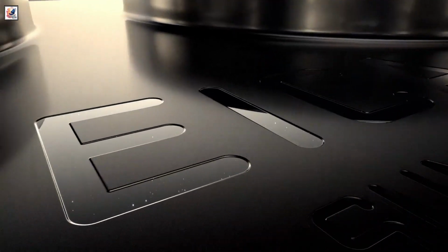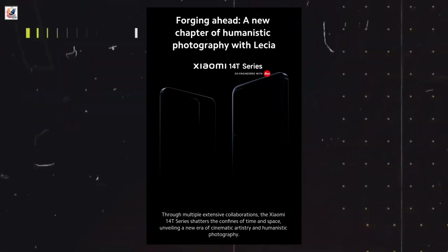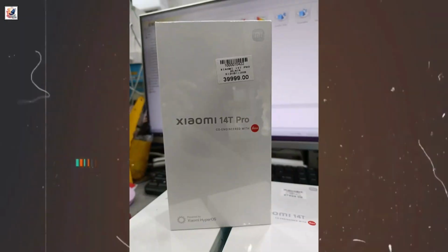Xiaomi 14T and 14T Pro are scheduled to launch globally on September 26th. The teaser shows Leica optics for the phones. And this is the box packaging for Xiaomi 14T and Xiaomi 14T Pro.